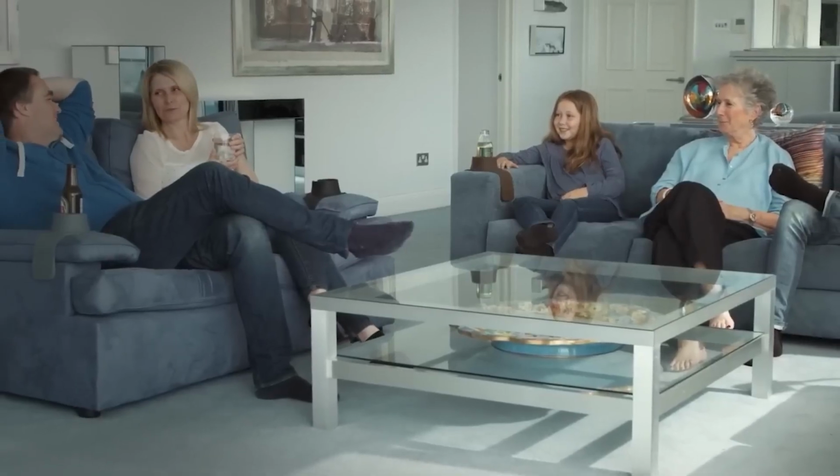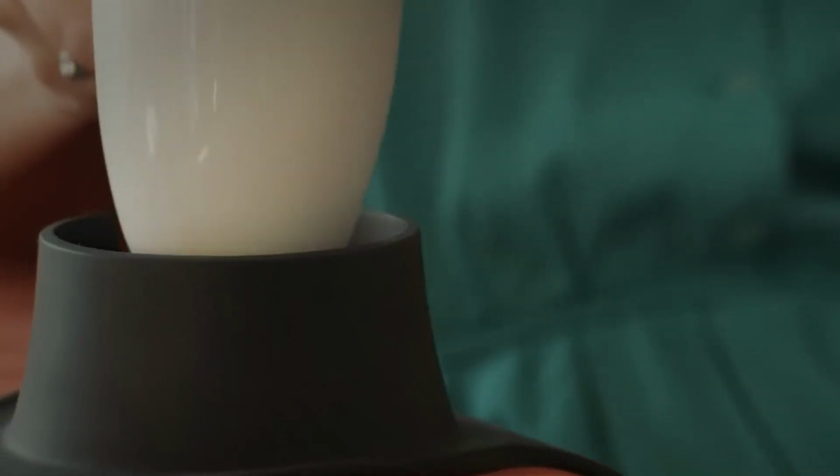All you have to do is wrap the Couch Coaster on the armrest of any of your seats, and it'll stick to the armrest in a secure way. You never have to worry about spilling another drink again.